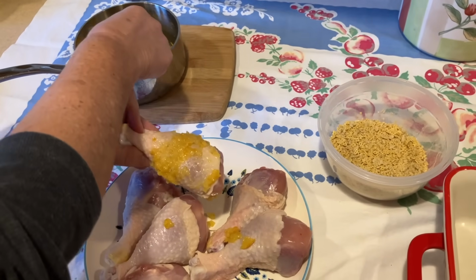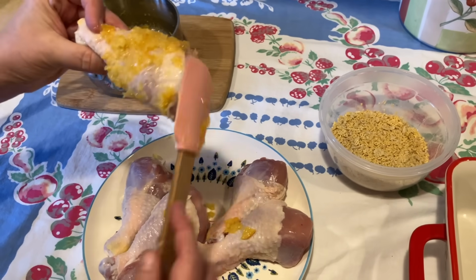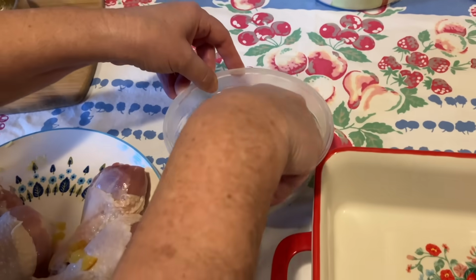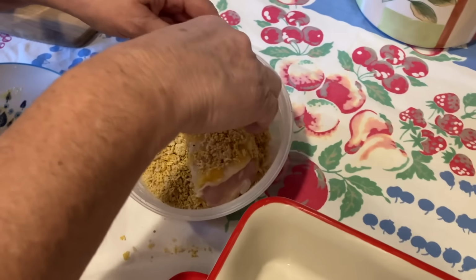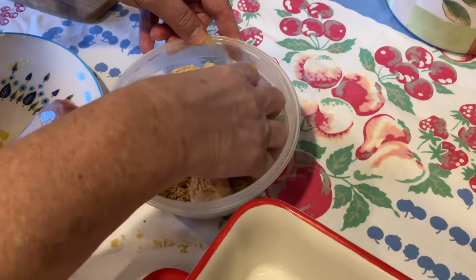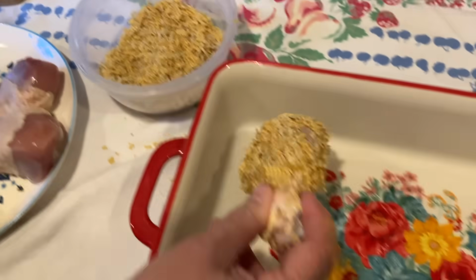I let it cool slightly. You want to be able to handle it. You don't want to get burned from it because that sugar gets hot. And then I am just going to roll it in our seasoned Chex Mix. I know, unconventional, a little weird, a little wacky, but it might be wonderful.